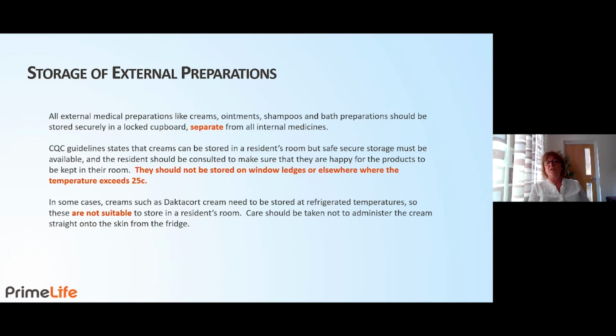Always remember that they should not be stored on the window ledges or elsewhere where the temperature reaches 25 degrees. So again, during the summer we've had some lovely days with the sun shining, and we all know that our care homes can get really warm. Don't put the creams in the window because it will disrupt their products, and it won't be nice to apply.